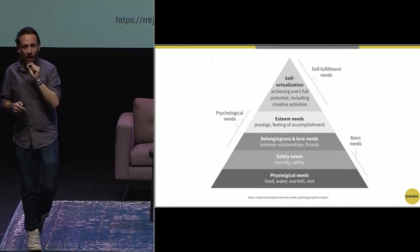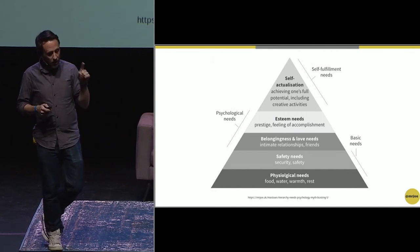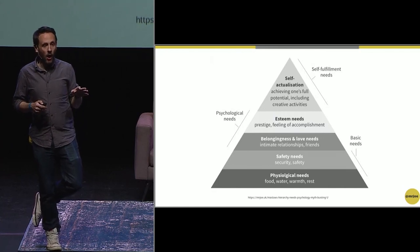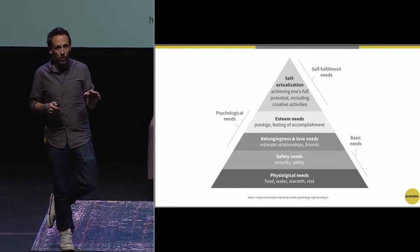Who was Maslow? Man or a woman? Guess. He was a man, very much so. This study was done in about the 50s, I think he published this. How old do you think he was, Mr. Maslow? He was in his 60s, yeah. Ethnic background? Have a wild guess. White, yeah. Socioeconomic status? Rich, yeah, upper middle class.